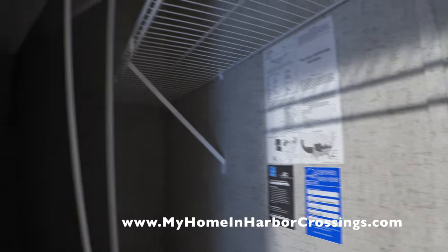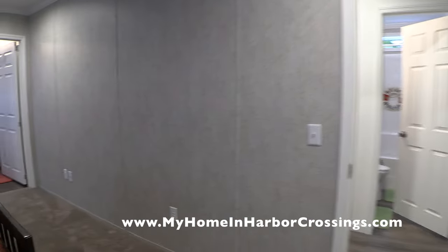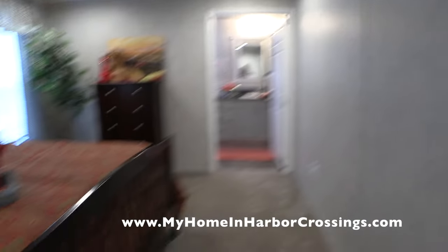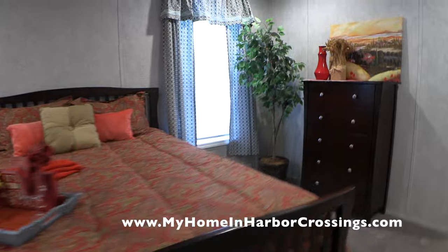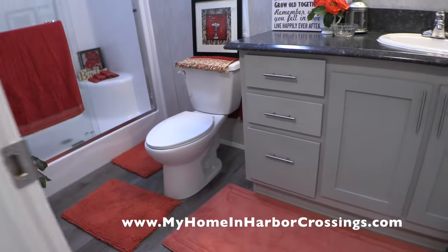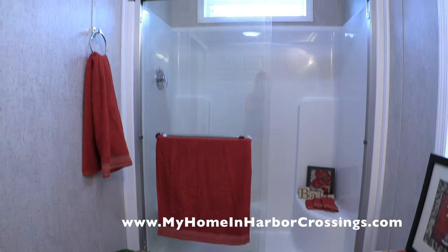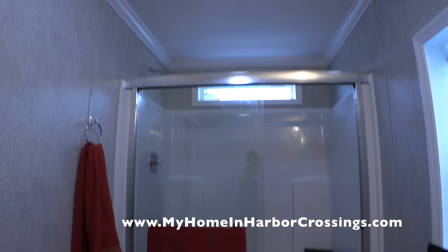Here's your data plate, which gives you all the information about the house. Those are the screens for the Anderson storm doors. This house is Energy Star certified. And that was what was inside the closet, that blue paper. So here's the master bathroom. It's got a one-piece shower stall. Again, the transom window above.